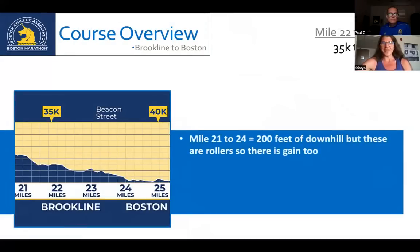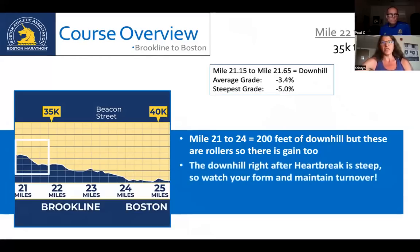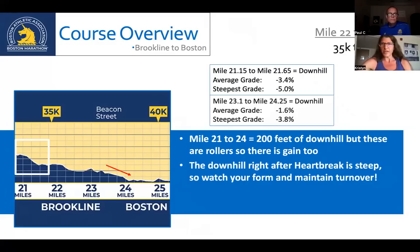So you can see here, as I said before, this is very downhill. 200 feet are lost from mile 21 to mile 24. These are rollers, but it's overall downhill. The steepest grade here, as I mentioned, is right when you come up to the crest of Heartbreak Hill, and that's a 5% downhill grade. Watch your form. I said that, but I'll say it again.